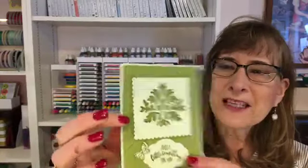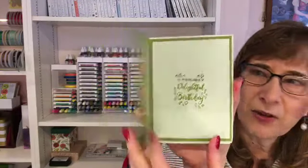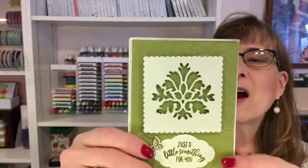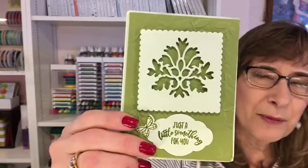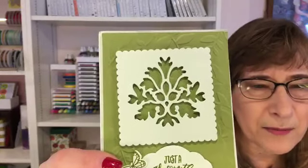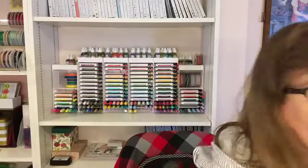So she used the Delightful Day stamp set, which says just a little something for you down here. And then on the inside, it says, "Wishing you a delightful birthday." Very cute. And then you might be noticing this really, really pretty cutout. That cutout is from our Tasteful Background dies. So that's really pretty. And it's over a panel of layered leaves embossing. You probably can't pick that up so much in the light, but it is definitely a gorgeous card. So thank you so much, Judy.